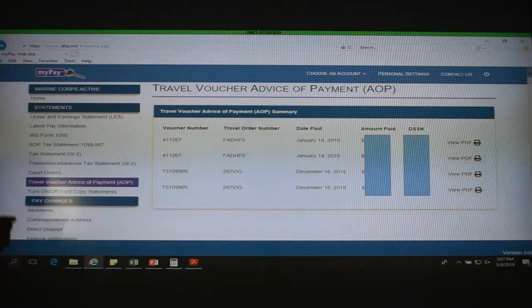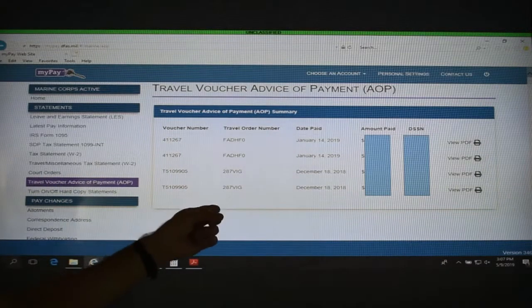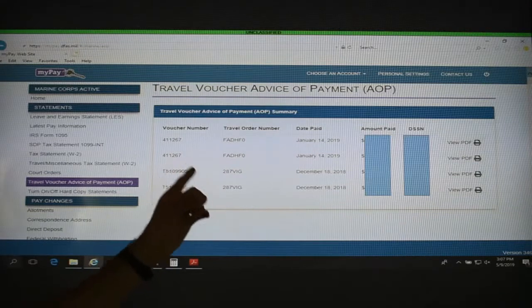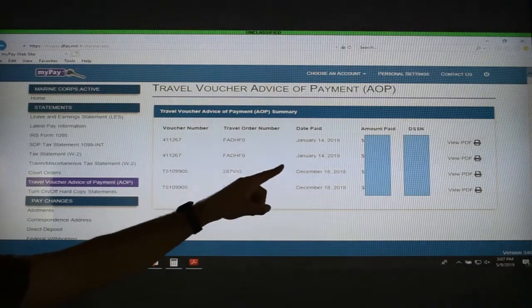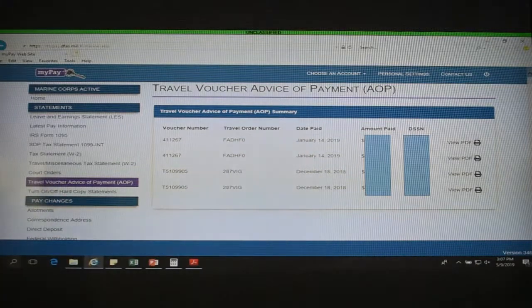Court orders, if you have any. And now travel voucher advice of payment. Okay, this one's kind of important. So anytime you file a DTS claim or you PCS and you file a travel claim, that money that you get paid from that is going to show up here. Probably on the date that it hits your account as well. So it'll have some information here, amount paid, and then you can view a PDF to get more information on that.